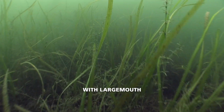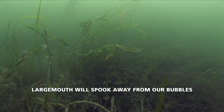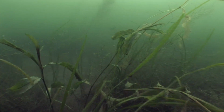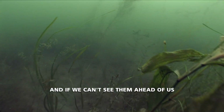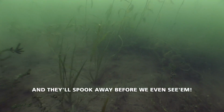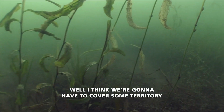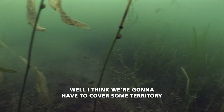With largemouth, largemouth will spook away from our bubble at approximately 6 feet away. And if we can't see them ahead of us, we don't know to hold our breath, and they'll spook away before we even see them. Well, I think we're going to have to cover some territory quietly.